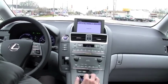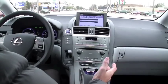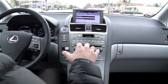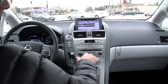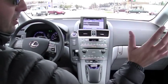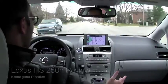And the audio that's available on certain models is XM satellite radio with multiple channels, which is really nice. And in this version of the 250H Premium Edition we have here, we actually have the Mark Levinson surround sound system, which is 15 speakers that surround this car that provide premium sound and music.